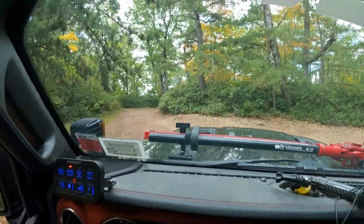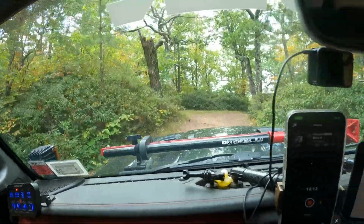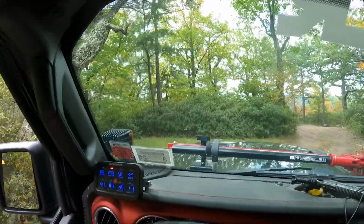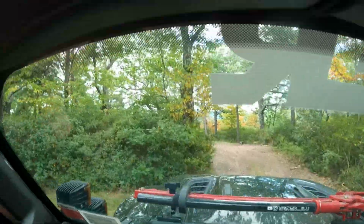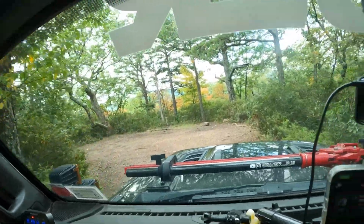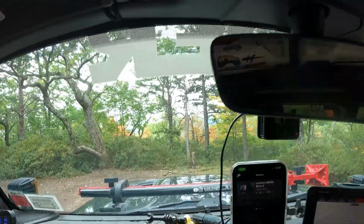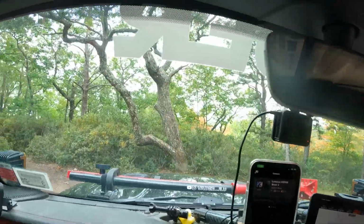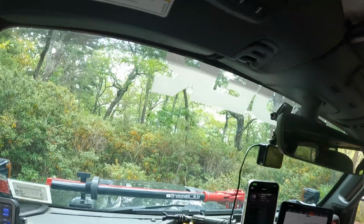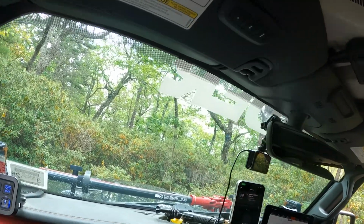What's over here? A little overlook or a campsite. Don't follow in, I'm just checking out what this is. Okay. Campsite. It's a little tiny campsite, good for one vehicle and tent.